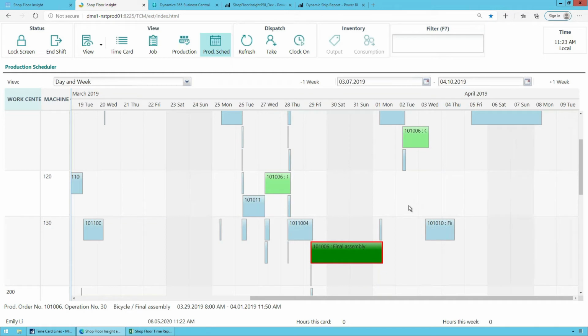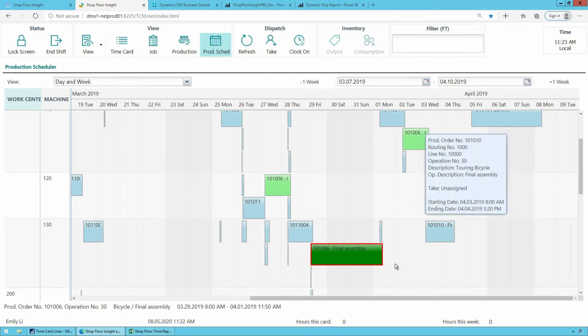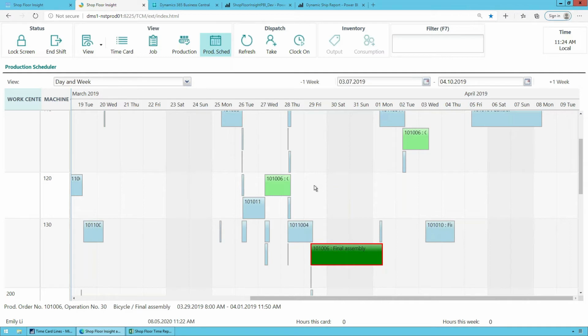And the nice thing about this view is it gives me the ability to turn it into a bit of a dashboard. So I can change the colors on any of these blocks, any of these operations, based on the status within Business Central. Pretty much any field that you have on the routing, on the production order routing, you can use to change the color or the style of these blocks.